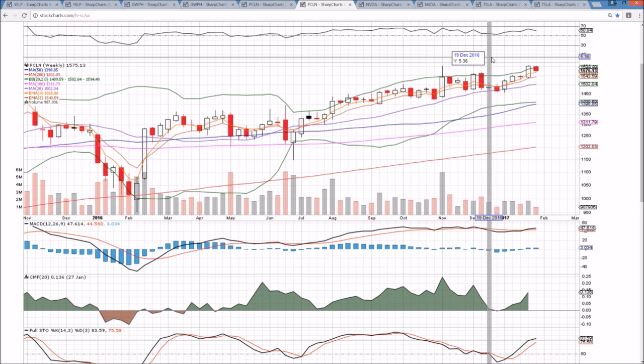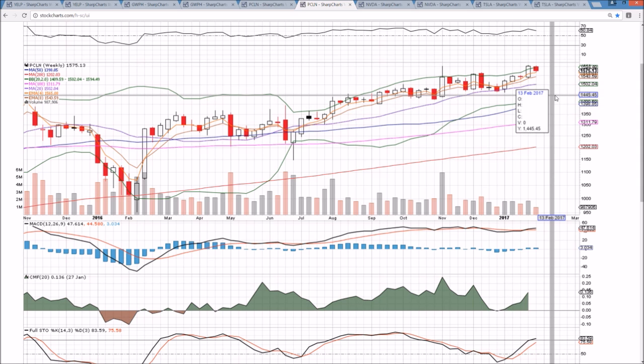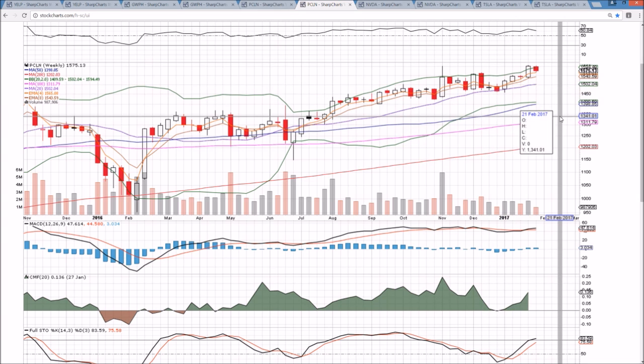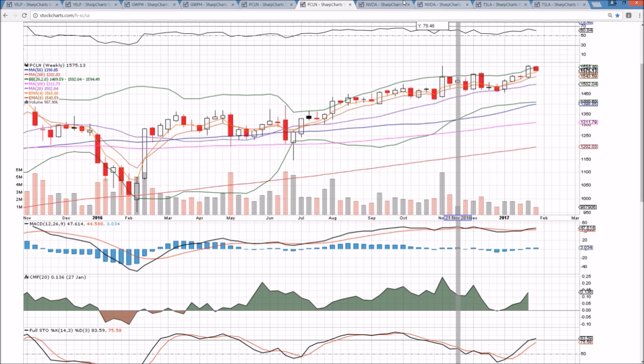losing the upper Bollinger Band support on the weekly, but coming off of the all-time high, the bulls are absolutely still very strong on the weekly time frame, and it's the middle Bollinger Band that needs to continue to hold. That's all the way down at 15.02, so no risk of even testing that level anytime soon.